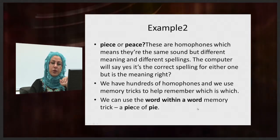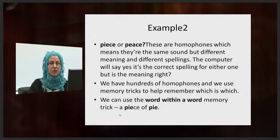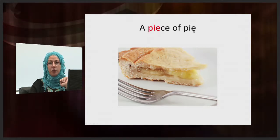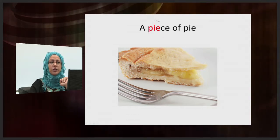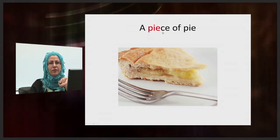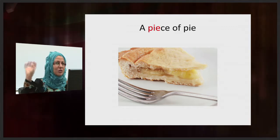We can use the word within a word memory trick also for a piece of pie. A piece of pie. What's the word within the word here? The target word is piece. The word within the word is pie. So when I keep in mind a piece of pie, I remember that the smaller word within the bigger word is the word pie, within the word piece.